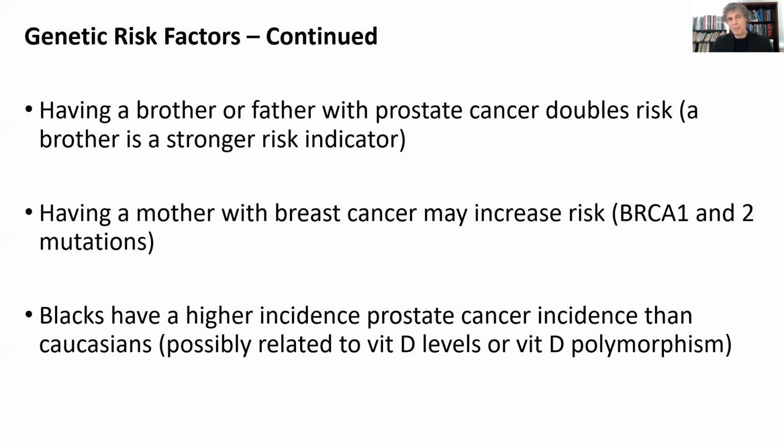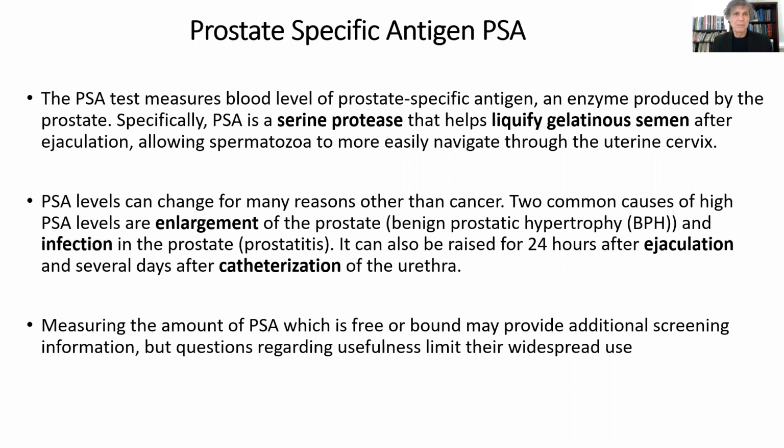African Americans tend to have more prostate cancer. It might be because their vitamin D levels are very low, and/or they have a vitamin D receptor polymorphism. It's harder for vitamin D to bind to receptors in their cells to exert anti-cancer effects. So some of that has been shown in the research. We'll get to that. In terms of the prostate-specific antigen, or the PSA, what is it? Well, it's a serine protease enzyme that's secreted by prostate cells, and it's there to sort of liquefy gelatinous semen so that it's easier for the spermatozoa to navigate through the cervix and impregnate or fertilize an egg up there in the fallopian tube.